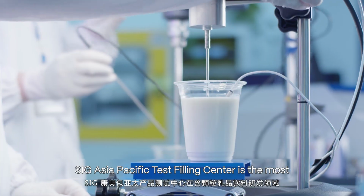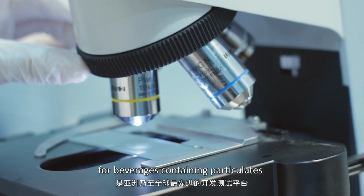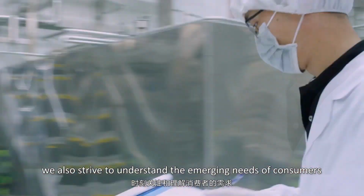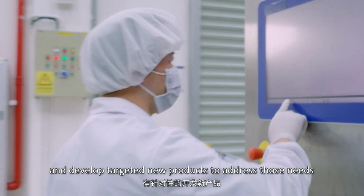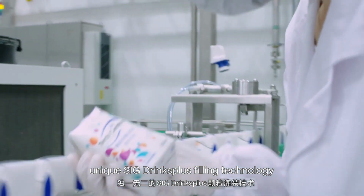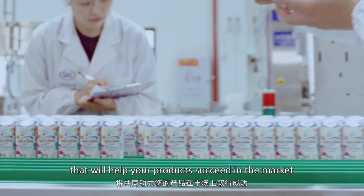SIG Asia Pacific Test Filling Center is the most advanced research development and test platform in the world for beverages containing particulates for the dairy and beverage industry. Like you, we also strive to understand the emerging needs of consumers and develop targeted new products to address those needs. We also have a complete state-of-the-art liquid food processing line, unique SIG Drinks Plus filling technology, convenient and environmentally friendly aseptic carton packet that will help your product succeed in the market.